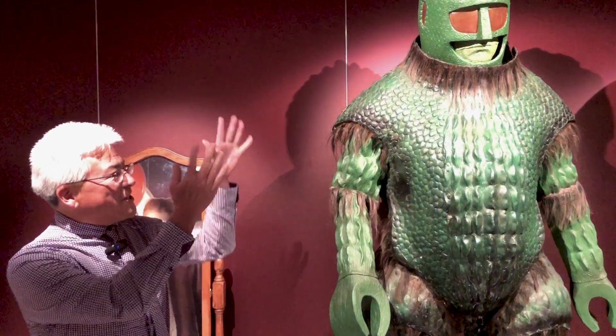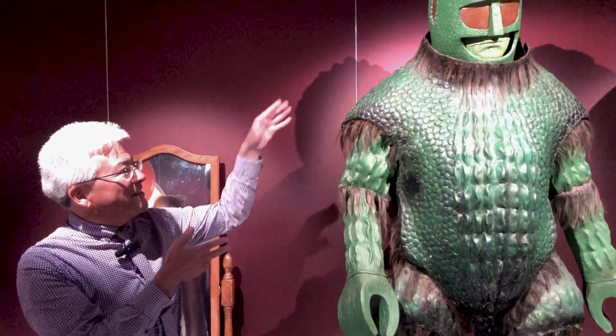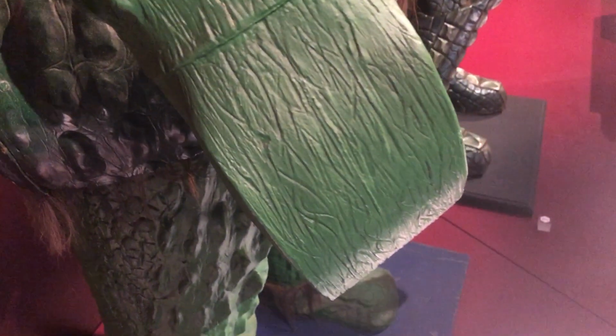and a wonderful feature, which you can see here, is the seam and then the screws where the pieces of the costume attach. Just being able to see that, which you never saw on TV, just adds a new dimension to your appreciation of the costume.